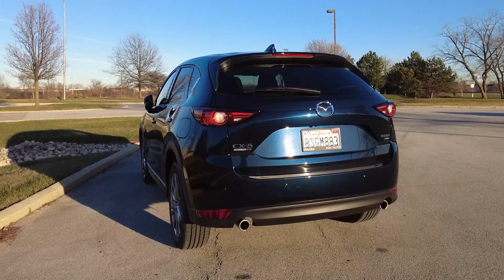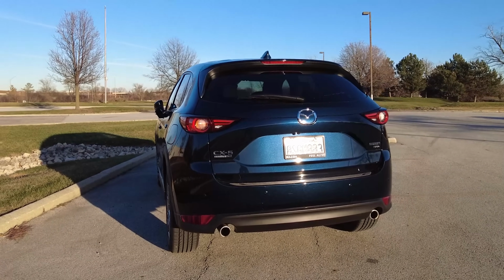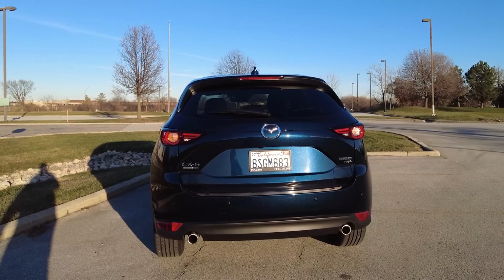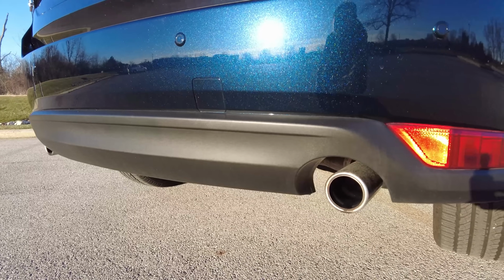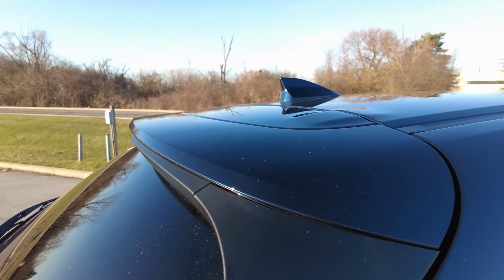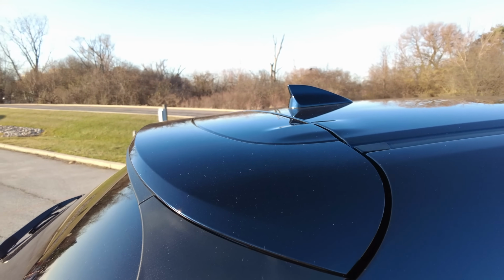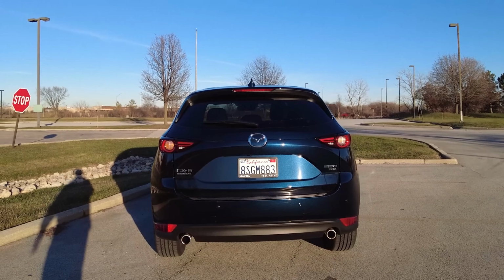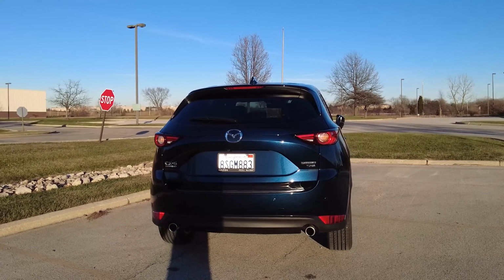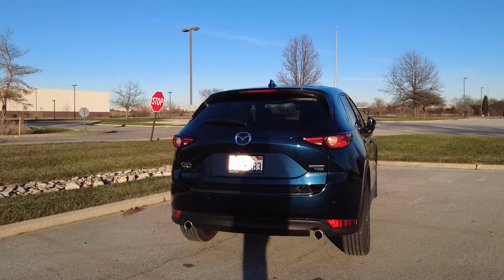And of course, you move to the back, you do see that very curvy tailgate, and you have wide hips, but you have a wide stance, a low stance, dual chrome exhaust tips underneath, and you have a shark fin antenna and spoiler and privacy glass on top. So the outside, I'm a big fan of. I think it's still very stylish and modern and still one of the best looking compact SUVs out there.